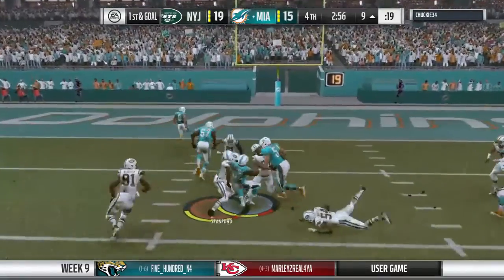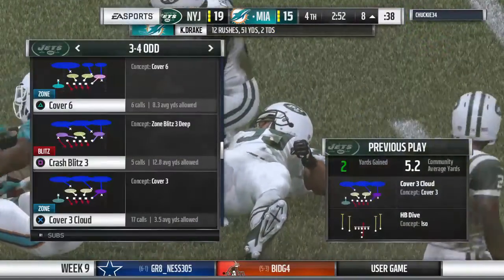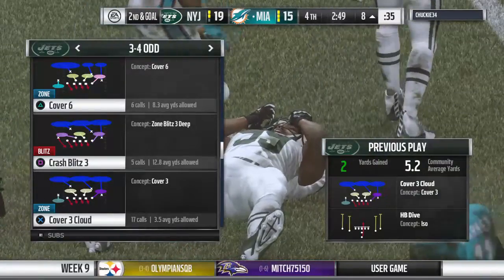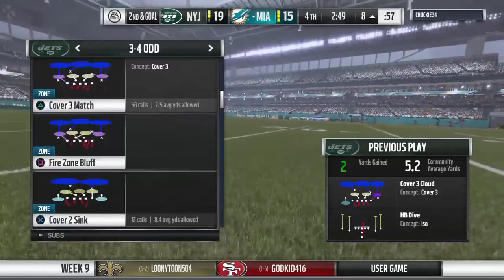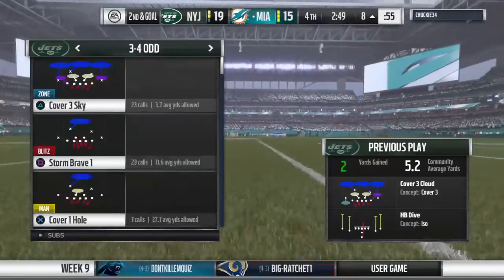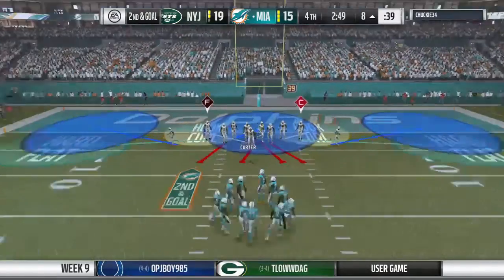Now a handoff here to his running back. And running room is hard to come by here. He gets it down to the 8. He'll get 2 out of that run, and it's going to bring up a 2nd and goal. Now here's a timeout defensively. Defensive timeout called by the Jets. It's just their first. They'll be down to 2 remaining as we step aside here in the 4th quarter.